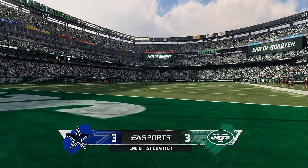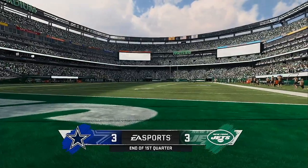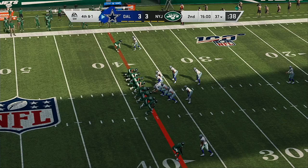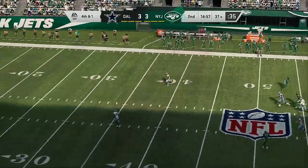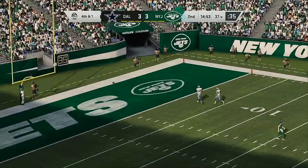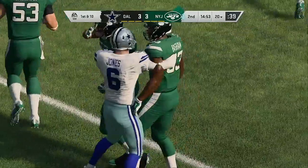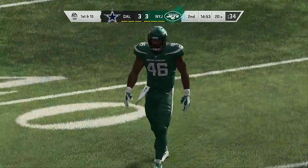Start of the second quarter, and it's the Cowboys in possession. They are, however, facing a fourth down situation. So on fourth down, here's Chris Jones to punt it away. And that one hits a little too close to the goal line, and it continues into the end zone for a touchback. The New York set to take the field.